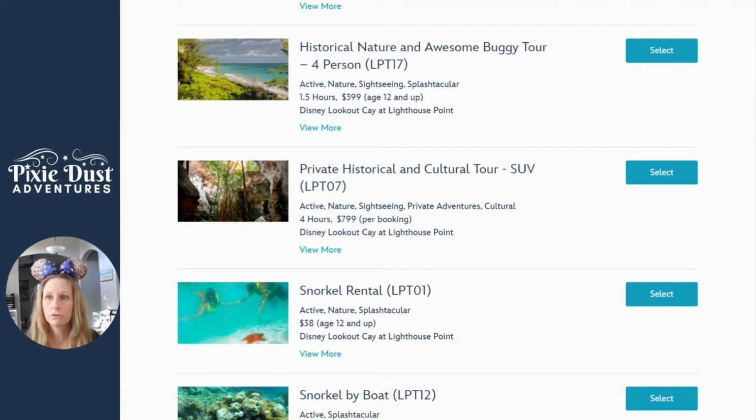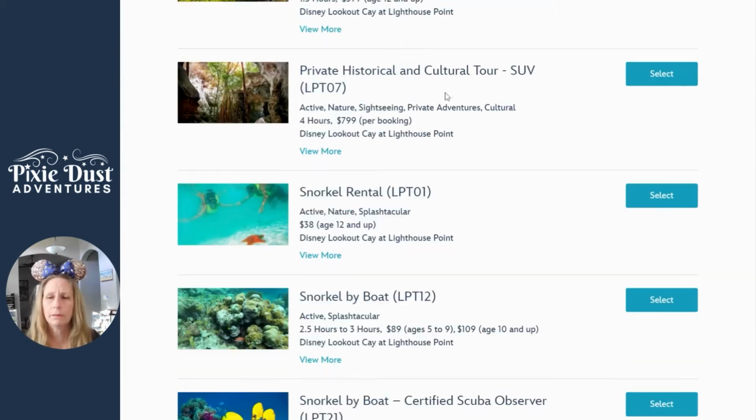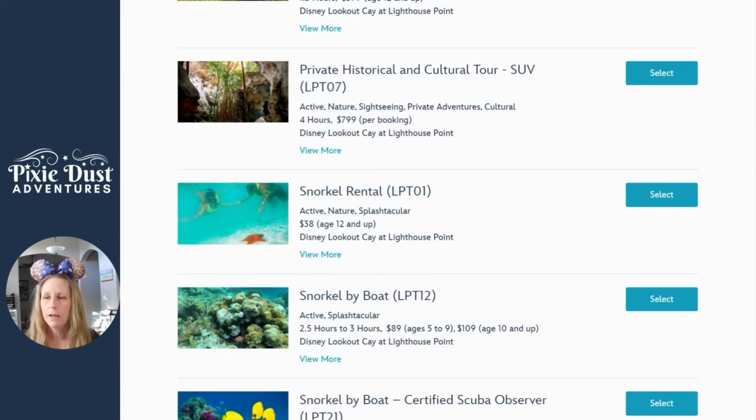The historical nature and buggy tour. This is a 4-person tour. It's for an hour and a half, so not too much out of your 7-hour day. It's $400. It says ages 12 and up that you can rent the buggy. And we don't know a lot about it. It doesn't say a lot about it. But again, this is for 4 people, so this $400 would be for a family of 4. They also have one for a family of 2 for, I believe, $239. That one's down below. It's mixed into cabanas for some reason, but we'll get there.